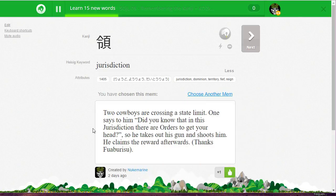Daitorio. Here's one story. The 2 cowboys are crossing the state line. One says to the other, do you know that in this jurisdiction there are orders to get your head? So he takes out his gun and shoots him, and he claims a reward afterwards. Okay, so this is a jurisdiction about the arrest. In this jurisdiction you can be arrested. Orders and head, maybe you also want to think of The Purge, you can bring that along as well.